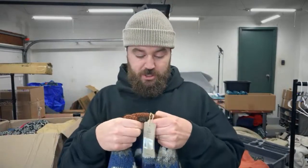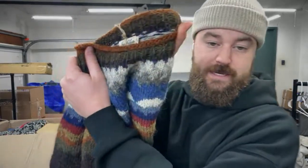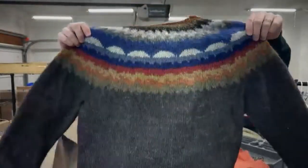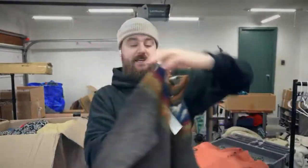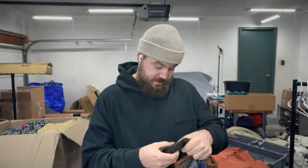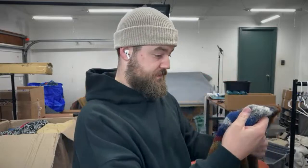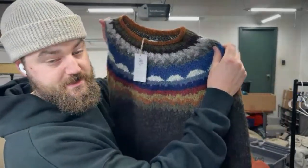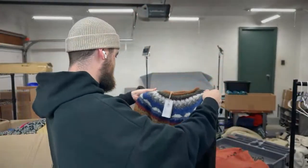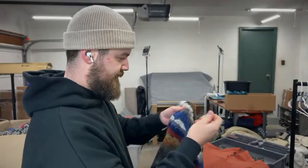This one is from a brand called Icelandica. I had never heard of it before, but as you can probably guess, it is kind of like one of those Norwegian style wool sweaters. Nice little Fair Isle print. Let's see what the material is. I mean, I'm sure it's wool, but maybe is it? Yeah, 100% wool. So yeah, cool piece. It does have some hairs hanging off of it. I don't know if that's even showing through on camera. But I think that's pretty standard for wool because it's tied into the fabric.